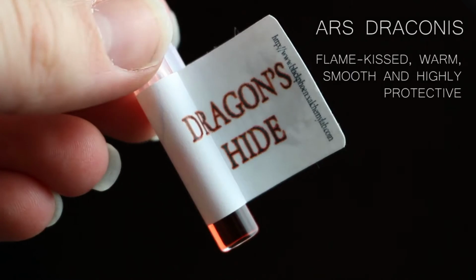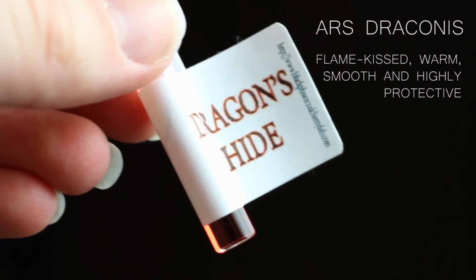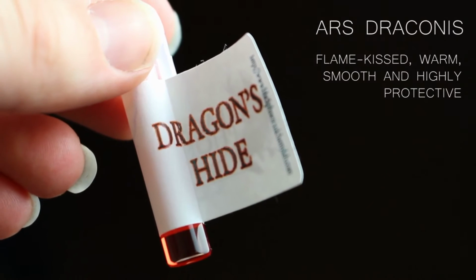And the next one is one of the Dragon's sort of collection. This one is Dragon's Hide, and it has dragon's blood, leather and smoke in it. And I've never known what dragon's blood smells like. I wanted to try it out, and I thought with the leather and the smoke in it, it would be the best thing for me, because I love both those smells. I haven't actually smelled this in a while, so this one's really nice.